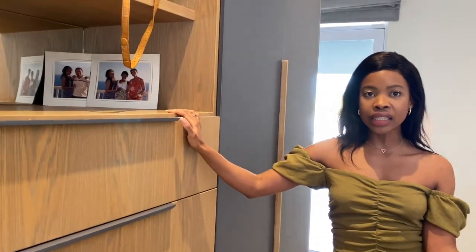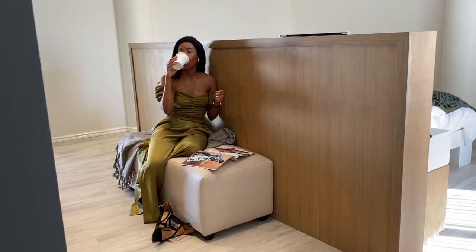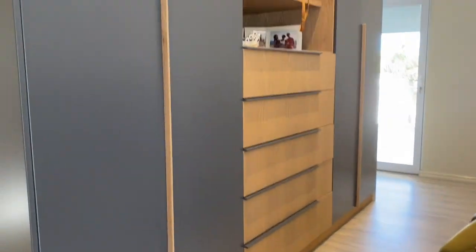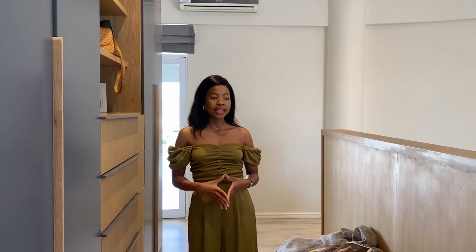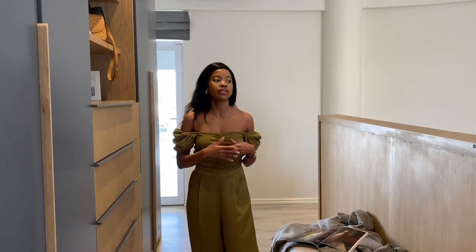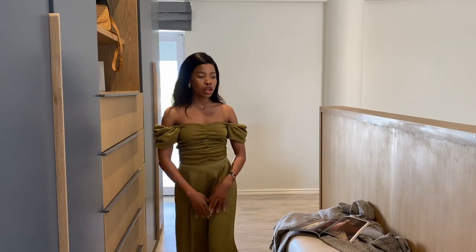I've also added an ottoman, so when I'm sitting back, if my friends are here and we're trying on clothes, that was the whole idea, or putting on shoes, or just a nice spot to relax and have some fun. What I loved about this composition is that I have easy access to my new balcony, as well as easy access to my bed from both sides of the room. It just helps to open up the space, and it made it feel like it was used properly instead of having my bed against the wall.